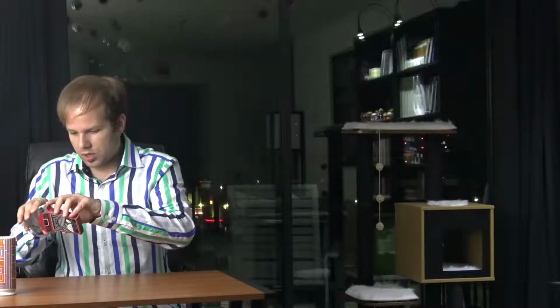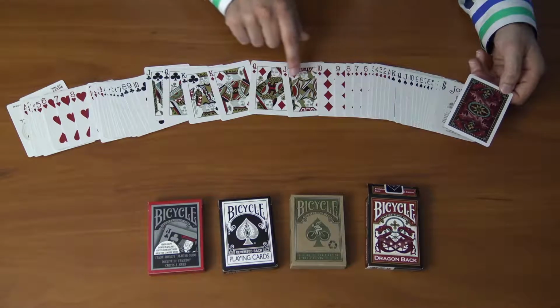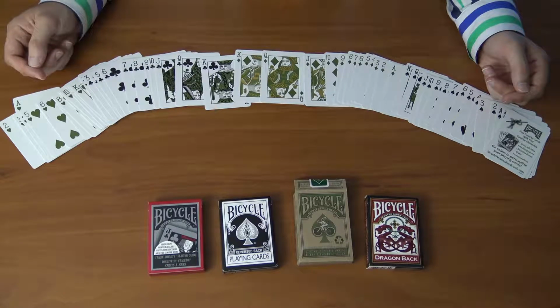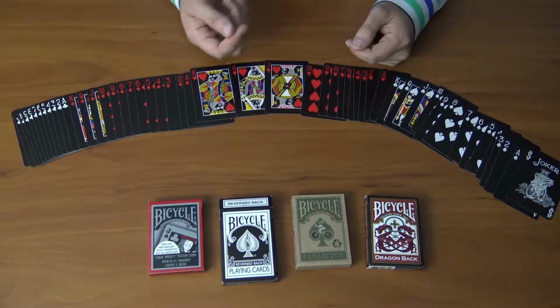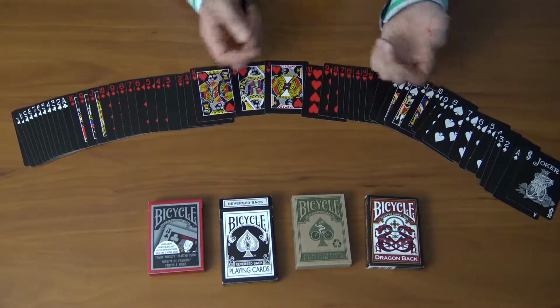These decks take the classic design and alter it in some way, like changing the color scheme or doing something special with the court cards, like this tragic royalty deck here. Bicycle makes a lot of classic decks with a twist. We have the Dragonback deck, which changes the whole color scheme. There's this Eco deck that's made from sustainable forest paper, starch-based laminate, vegetable-based ink, so it's basically a vegetarian diet in a nutshell. And this Reversed Back deck, which is like a photo negative of a normal deck of cards, but keeping the red the same color so it isn't too confusing to deal with.